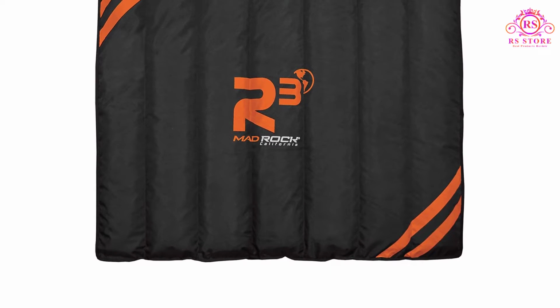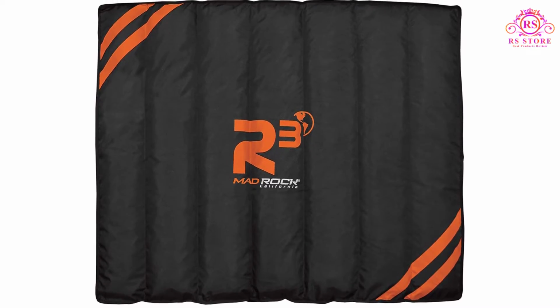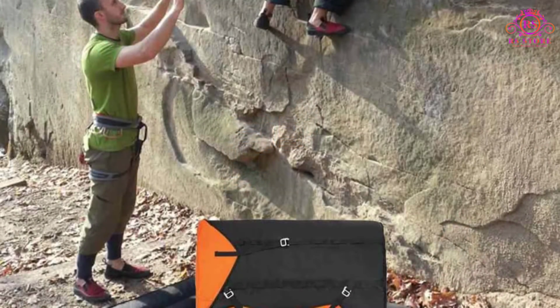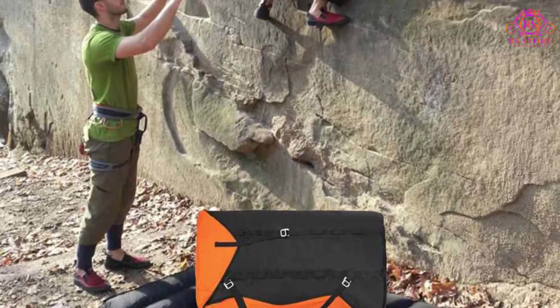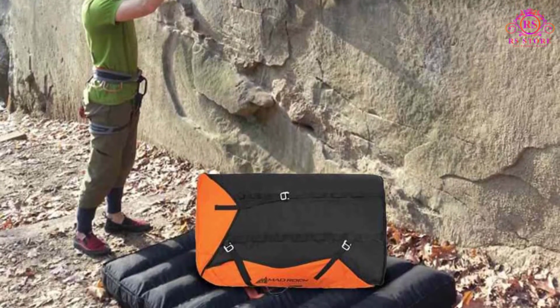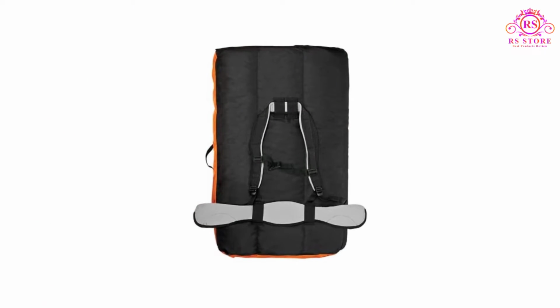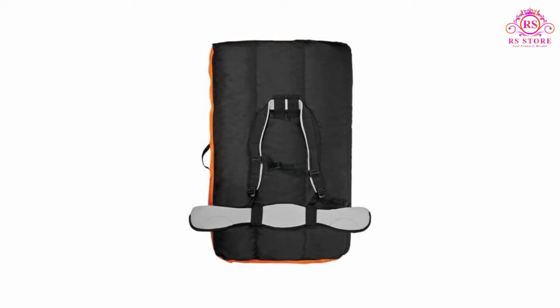Instead of the typical closed cell and open cell foam layered structure, the R3 is built with 7 separate baffles. Each baffle is filled with chunks of shredded closed cell foam. It's like a taco pad in that it doesn't open on a single hinge. However, the gap between each baffle means that there are multiple gutters on the R3. It is not ideal for large falls or as a standalone pad.